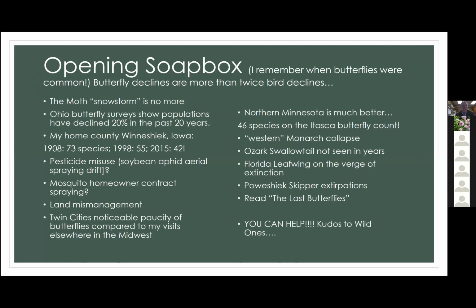I'll do a quick opening soapbox. You know, butterflies are really in decline in many areas, especially the core of the Midwest. You over on the east side of the metro, more away from the corn and soybean belt, are in better shape.